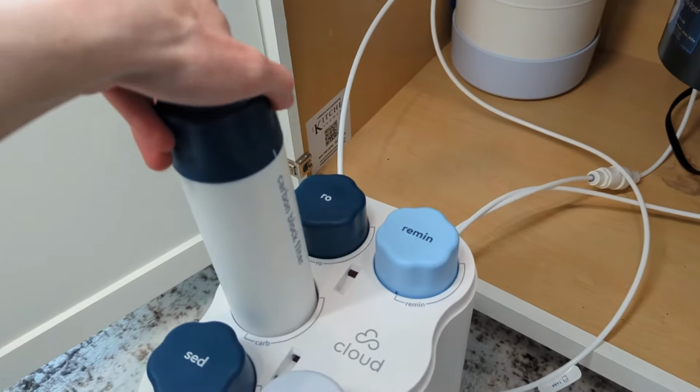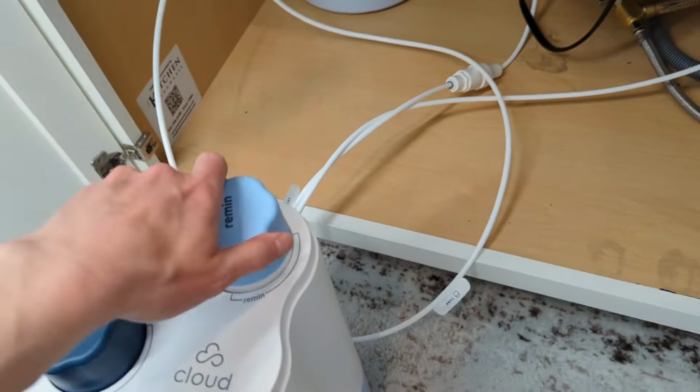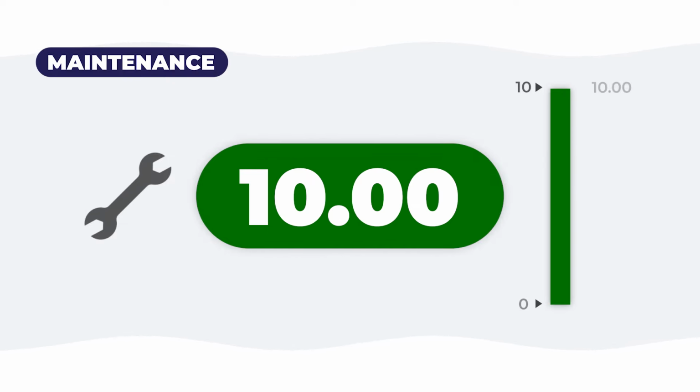The good news is that maintenance is super easy, especially since the app sends you notifications when it's time to replace the filters. And it's affordable too, with an ongoing maintenance cost of just 26 cents per gallon, which achieved the highest score of 10 in this category.